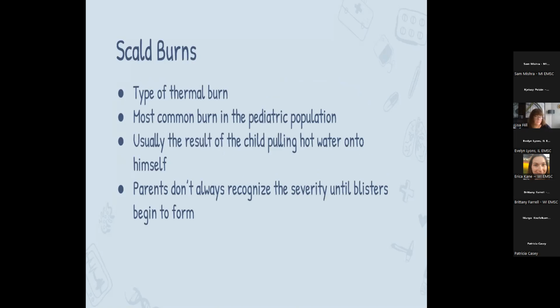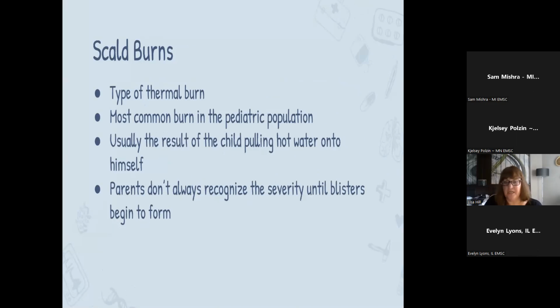So scald burns, as I mentioned, this is actually a type of thermal burn. It's the most common burn in the pediatric population, as I mentioned, a result of the child pulling the hot water onto themselves. And a lot of times the parents don't recognize how severe it is until blisters actually begin to form. Okay, so there might be a little bit of a delay in presentation until they start to see that, oh my goodness, even though it was just water, and it's not that thermal burn that most of us think that's what the burn's going to be from, or a kid getting burned, that they bring that patient in.